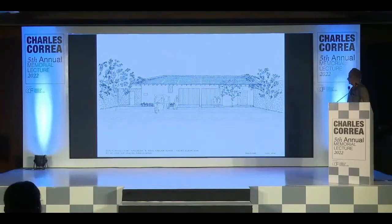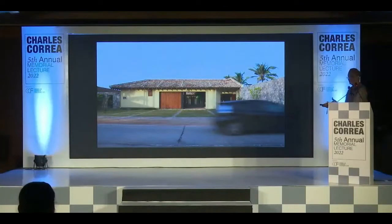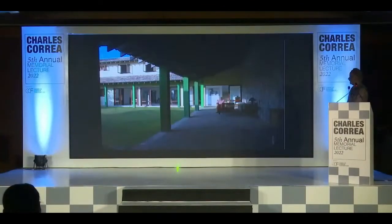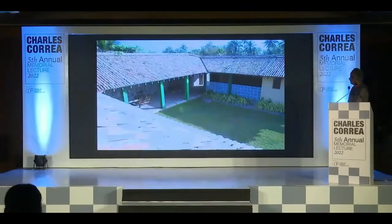Next. Next. That's the reality. It's very much like the drawing. It's a single-story building in the beginning. It's underplayed. I can show you it against the buildings next door. You hardly notice it. Next. That is the entrance. The bedroom is here. The living, dining is here. Next. That's a kitchen at the end with a veranda dining. Next. That's a garage screen, and that's the entrance.